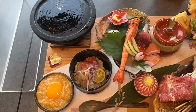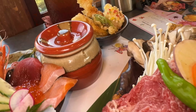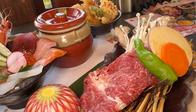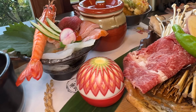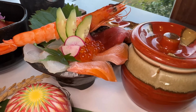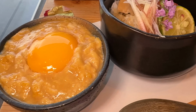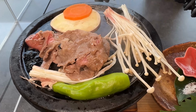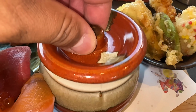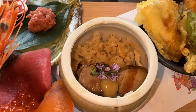So this is the kaiseki tray, and it is absolutely gorgeous. So you got the tempura Wagyu with the local mushrooms and the sweet potatoes, carrots, and shishito pepper. The surf bowl, salmon, tuna, ikura, prawn. There's a rice bowl with alfonsino inside, and an egg bowl, and a grill for the vegetables and the beef. And you open this little jar up. Inside is pork belly and rice. That was not on the menu.